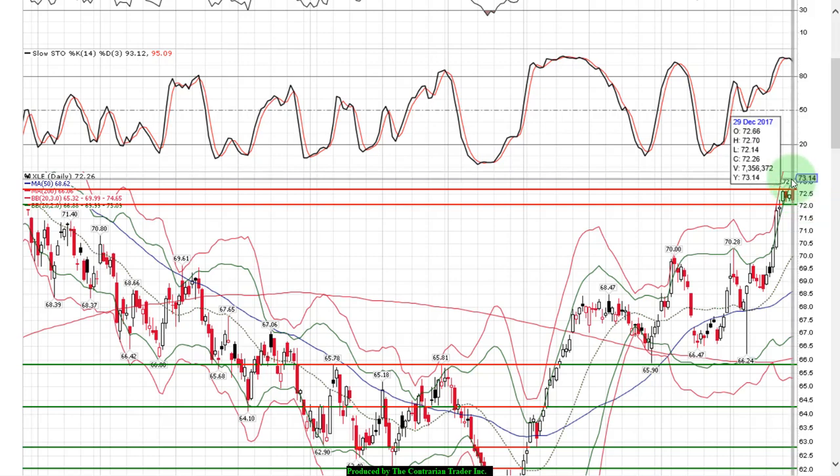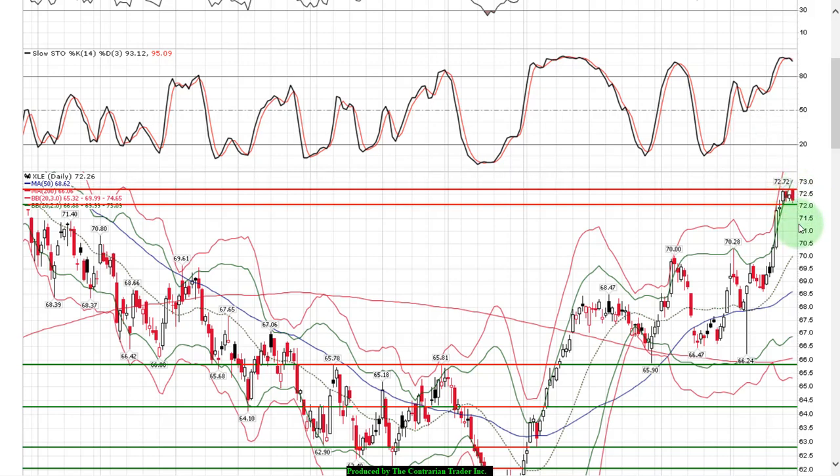When would I add? I would add if we drop down intraday, then rally back to recapture this support level here, flashing a bullish key reversal. I would scratch the itch. I would open up a small position and then add on a breakout above resistance.